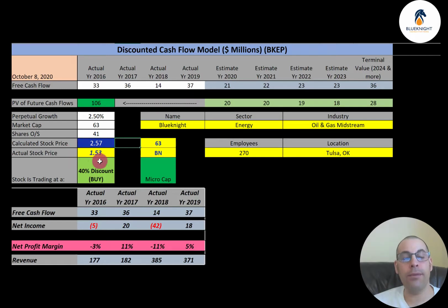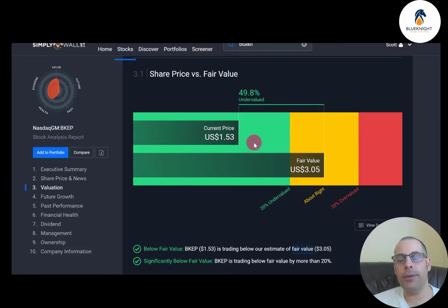They're trading at $1.53, so they're trading at a 40% discount. It's a buy according to the model. Simply Wall Street is even higher than me. They're at $3.05 a share, so they're saying it's even more undervalued. Simply Wall Street uses the average analyst estimate to come up with their valuation.